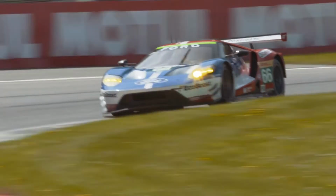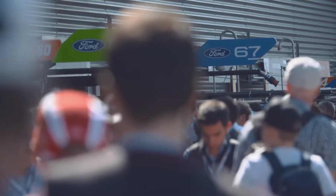I still remember my first time there. I thought, okay, it's an endurance race. It's a bit longer than the normal 6-hour races, but I thought, okay, not so much different. But obviously, it's completely different.